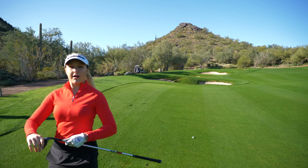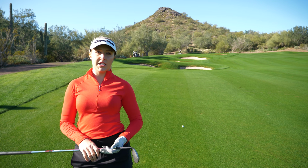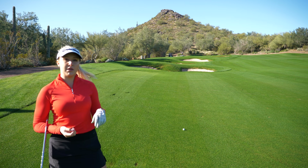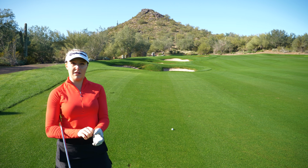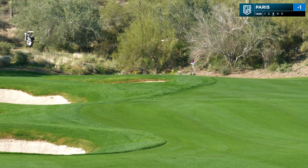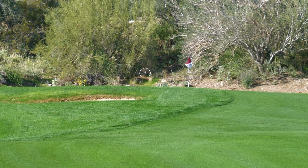Yeah, good job. All right, so after that 5-iron, I have 91 left here, which I like. I like this number, but it is playing a little uphill but downwind, so I'm just gonna go ahead and play at the number out here. Oh, Paris took this just a little bit left of the pin.